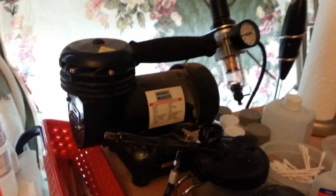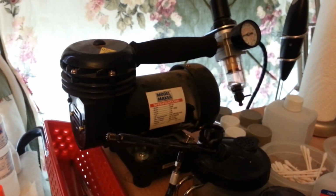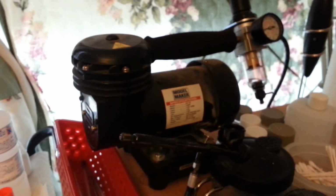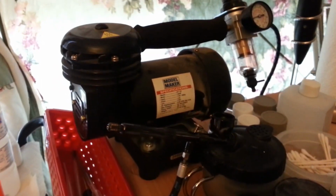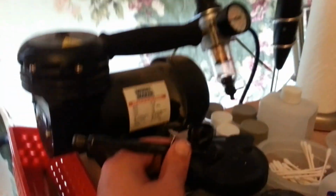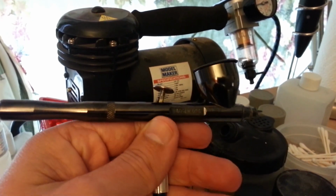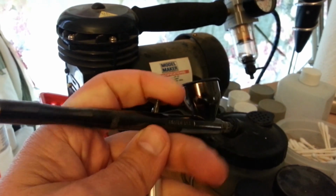to get back into models, and it just sat in the box until about 2 years ago. So it sat in the box for almost 10 years without ever being used, but it works good. Been using it a lot for the last couple of years. Right now I'm using the Badger Velocity, and I like it.